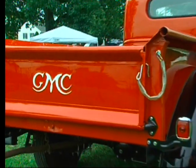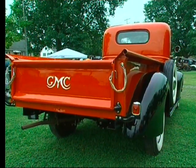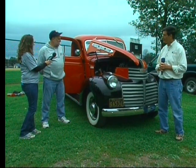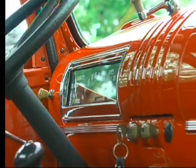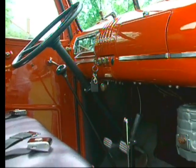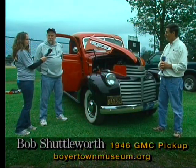So it's all original. Like, has it been repainted? Because the paint job is beautiful. It's been repainted. It was finished in 2000, and my dad did most of the work except for the paint job. He did all the rest of the body, the engine work, the frame work, and all that, and the interior and stuff. He did. Yep.